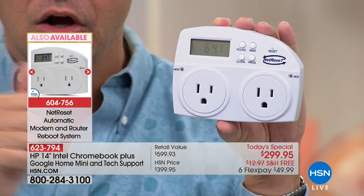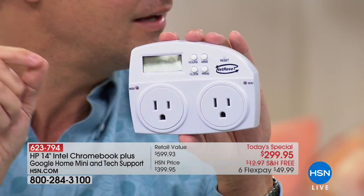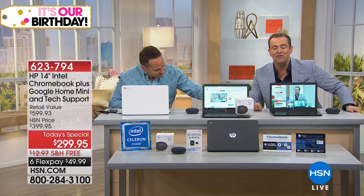This is a device that recycles the power, that turns your modem and your router off and on in the correct order every single night. But many of us don't realize, we think our computer's slow, our tablet's slow, our television, why is everything so slow? For many of us, it's because you're not recycling the power on your router. That is unplugging it and plugging it back in. This does that for you automatically every night and it keeps all of your devices safer and running more quickly. If anybody out there has ever called the cable company and said, my internet's not working properly, you know what the first thing they say to you is? Get down on your hands and knees and unplug it and plug it back in.